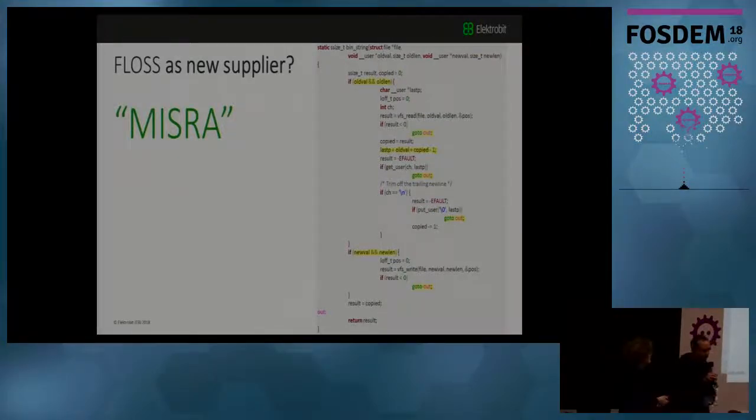The problem in this domain is that there's a strong belief that you must not have MISRA violations. A MISRA violation is treated equally as a bug. If you look at just this function, according to the point of view of the automotive domain, this is really buggy software. And once upon a time, an organization was interested in using the Linux kernel. Let's call it domain.